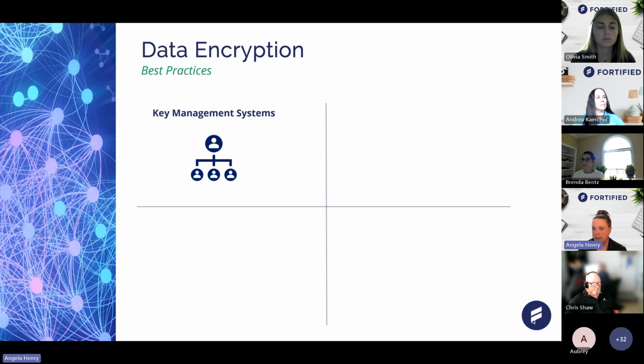So use key management systems. There are lots of them out there. Think of key management systems as like password managers. There are lots of them out there, different kinds. I know that you can use Azure Key Vault for your key management system as well. I'm sure that other cloud providers have the same thing, or you can go even with third-party things out there to store your keys. So definitely use a key management system.